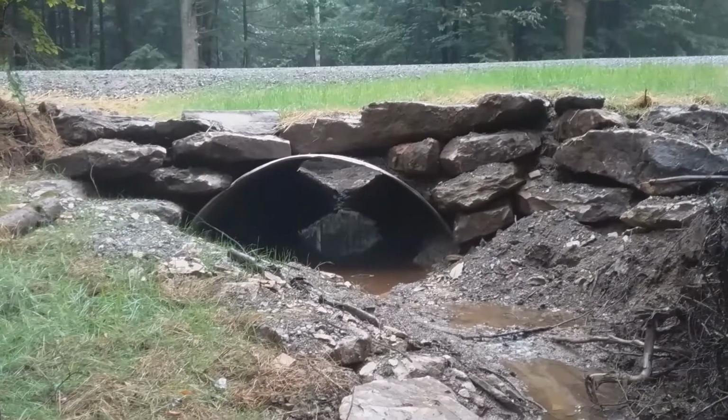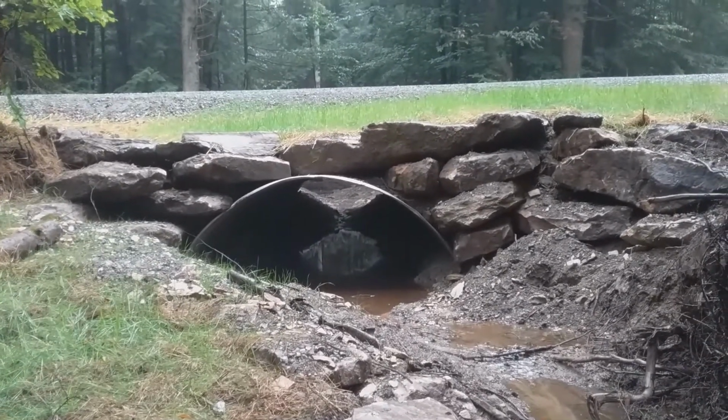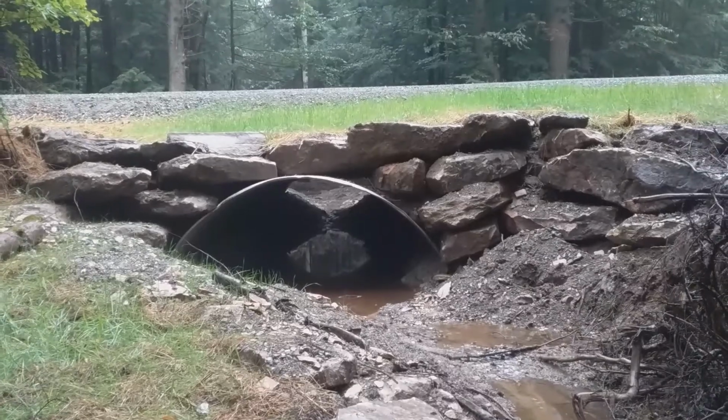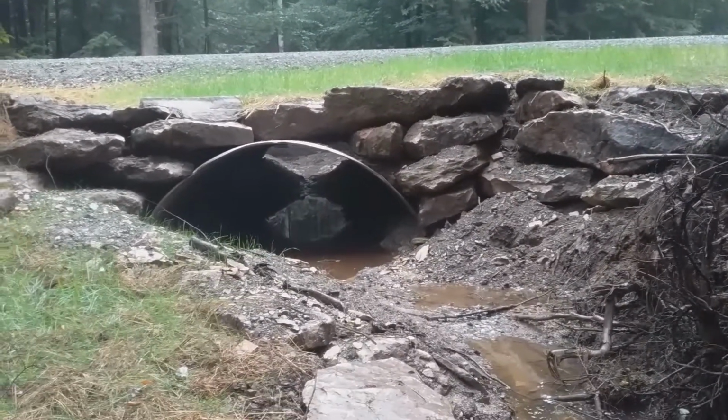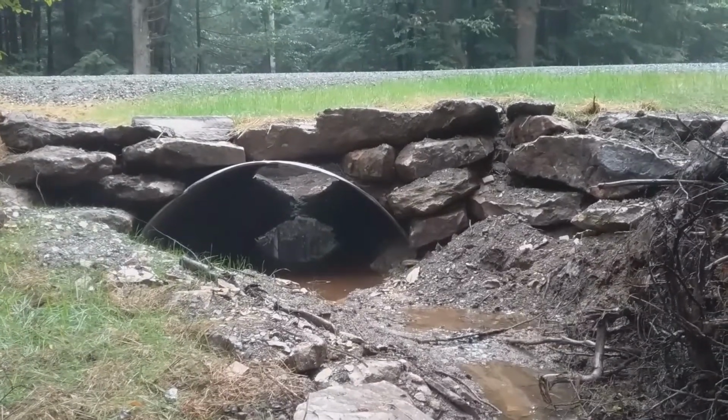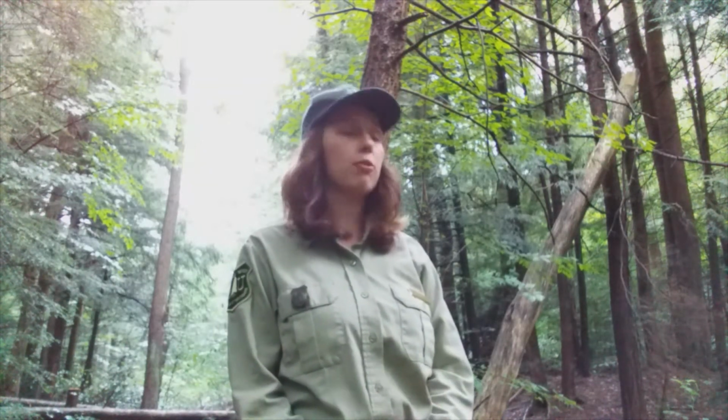Just like the stream, the road serves its purpose and helps humans get from one place to another. It does lots of different things. And so it's important that we protect the stream and that we also protect the road. Of course, I don't do all this work by myself. I get to work with lots of other people from organizations other than my own. Being able to work well with others is an important part of my job.